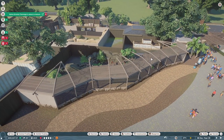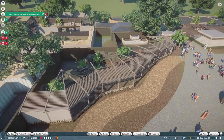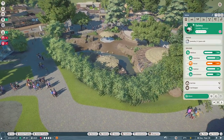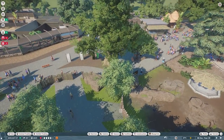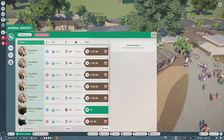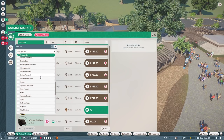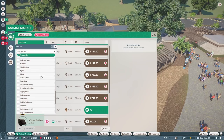Oh my gosh, this was a pain to do and I'm never doing it again. But I'm happy with how it looks. So let's go ahead before I unpause it, because I don't want to unleash all this redness over here, and take a look at the animal trading and see if we can't get ourselves some red ruffed and ring-tailed lemurs.